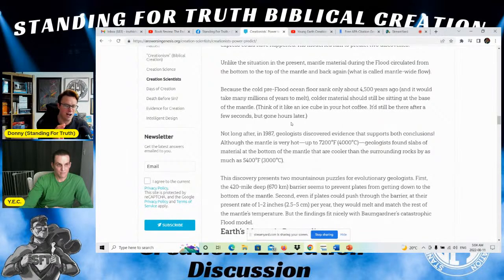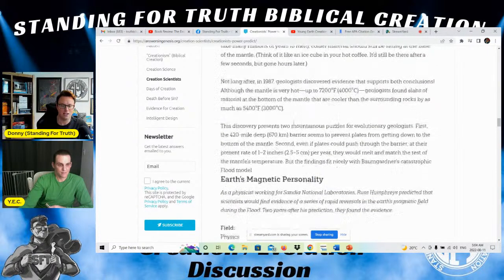If I put an ice cube in my hot coffee and left the room, and my wife came down 3 hours later, well, that ice cube is not going to be there. It would have melted. But if it is still there, then that's good evidence that that coffee hasn't been sitting there that long with the ice cube. Not long after, in 1987, geologists discovered evidence that supports both conclusions. Although the mantle is very hot, up to 7,200 degrees Fahrenheit, geologists found slabs of material at the bottom of the mantle that are cooler than the surrounding rocks by as much as 5,400 degrees Fahrenheit.